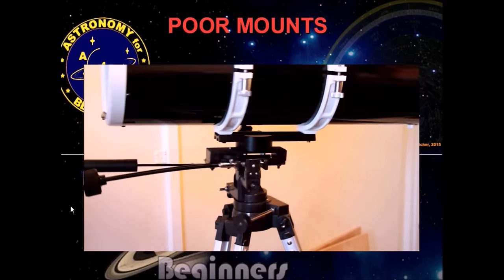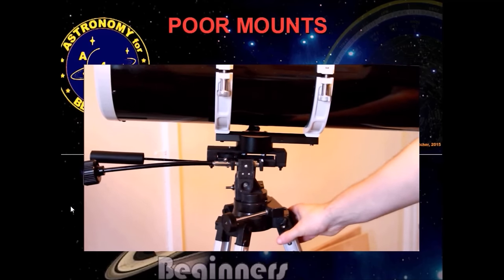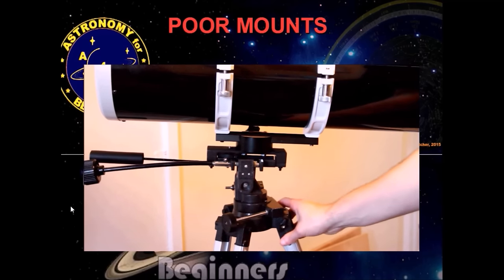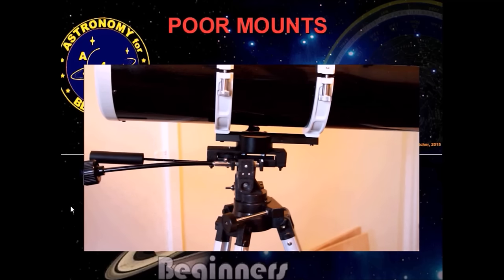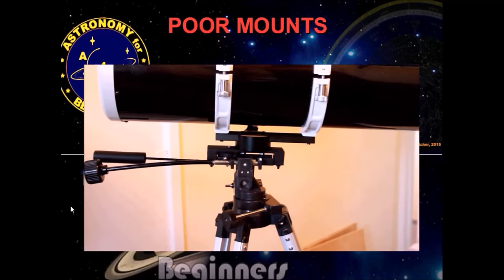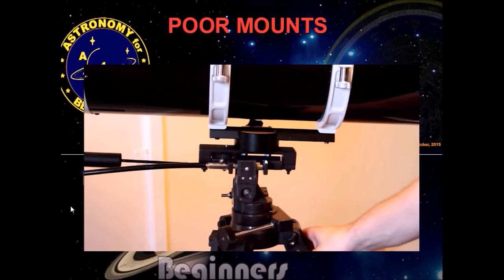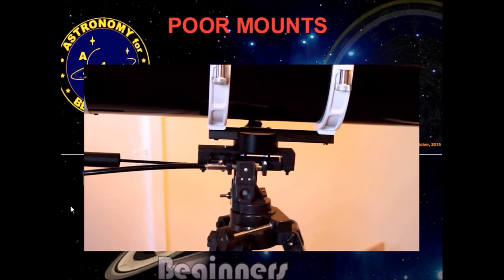Also, check the mount itself. As you can see here, I'm wobbling the tripod legs, and as soon as I stop moving it, it's still wobbling about, it dances. There's still movement in there, and again, it's no good for astronomy. You will get frustrated when you're trying to look through a telescope and the images are moving about everywhere. You want a good, sturdy mount, but this is no good.